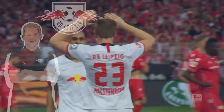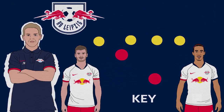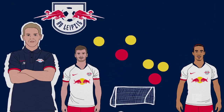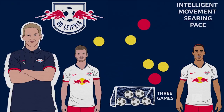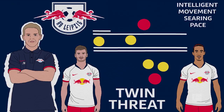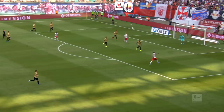Nagelsmann's Leipzig are also a ruthless counter-attacking outfit, with Werner and Poulsen key to this particular aspect of the team's play. Poulsen prefers to peel away from the front line and receive to his feet before laying off to a runner, using his strength to hold off markers. At the same time, Werner, who has scored 5 goals in 3 games, looks to get into 1v1 situations or run beyond the last line through a combination of intelligent movement and searing pace. The pair offer Leipzig a twin threat, both in front of and behind the back lines, that defenders struggle to contain.